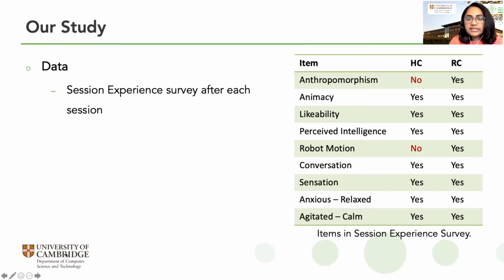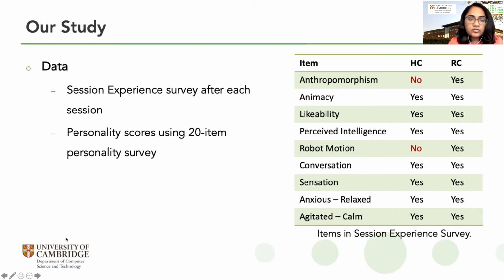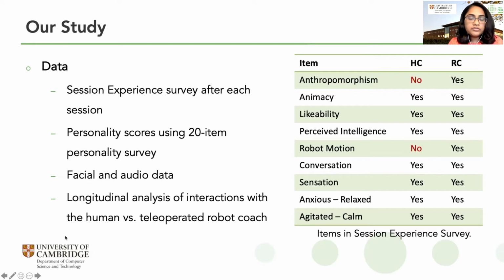So after each session, the participants filled a session experience questionnaire where they rated the human and the robot coaches on the following items. We also collected participant personality scores using a 20-item personality survey. All the sessions were recorded to gather facial and audio data. And we conducted a longitudinal statistical analysis on the interaction data to understand the interactions people had with human versus teleoperated robot coach.